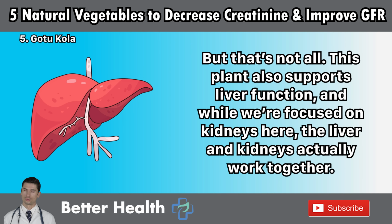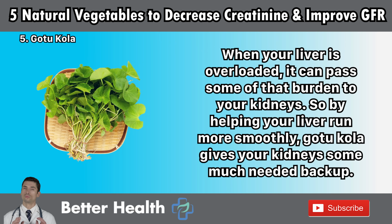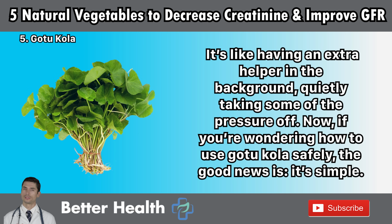But that's not all. This plant also supports liver function, and while we're focused on kidneys here, the liver and kidneys actually work together. When your liver is overloaded, it can pass some of that burden to your kidneys. So by helping your liver run more smoothly, Gotu Kola gives your kidneys some much-needed backup. It's like having an extra helper in the background, quietly taking some of the pressure off.